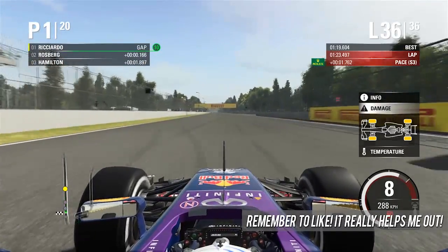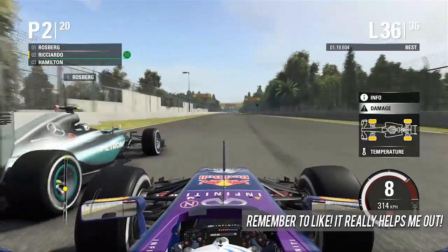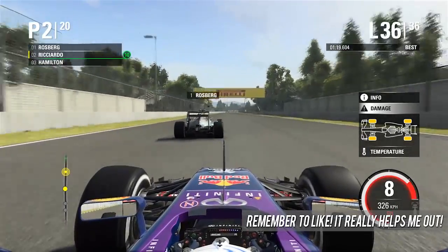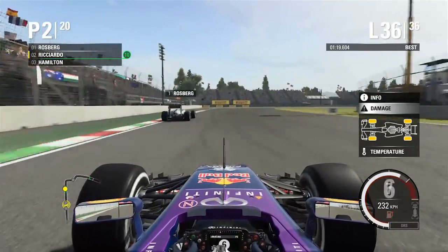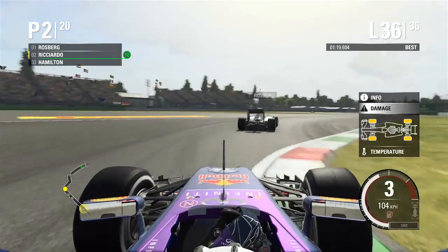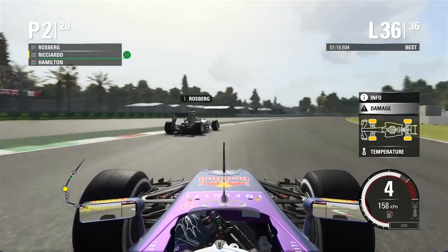They are absolutely gone, they are orange, and meanwhile Nico Rosberg is sizing me up for an overtake down the pit straight here. He's got DRS wide open, he's got so much more straight line speed, I can't compete with him, and he's going to take the lead for the time being. I'm going to try and go up the inside, but it's no use, I'm too far back.